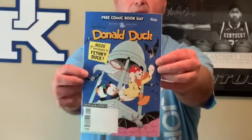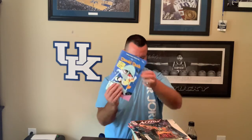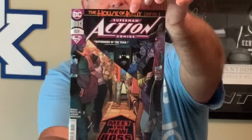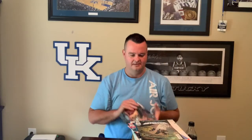So these are the books that I picked up yesterday. This is the Free Comic Book Day. It's a Donald Duck book. And I think there's actually a first appearance in here. Don't hold me to that, but I think there is. Then Action Comics. Always pick up Action Comics. Love my Superman. Batman Detective Comics. Right there.